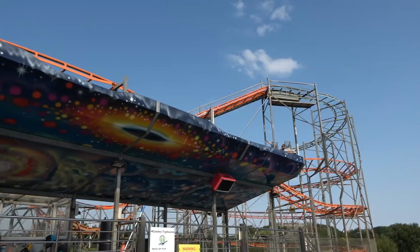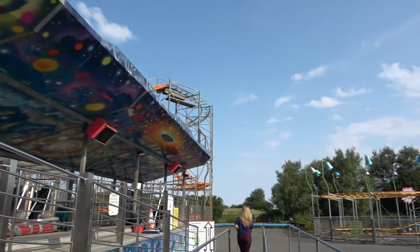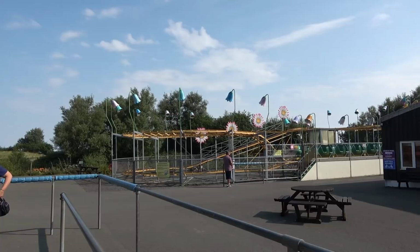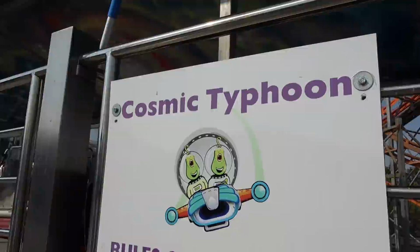Here we go. Let's go around this way and get Charlotte on there. Like I said, I rode this a couple of years ago when I came here for the first time. See, you've just got this small little outdoor area. There's a little train round here. You've got the Caterpillar coaster over there. So we're going to get on Cosmic Typhoon. A bit of Macarena, here we go. Love it. Right, let's go and get on board. Cosmic Typhoon. Off we go.